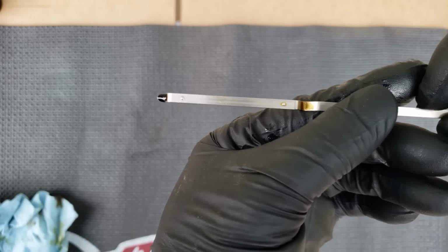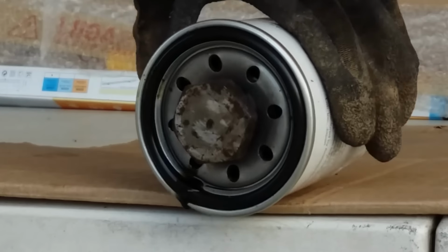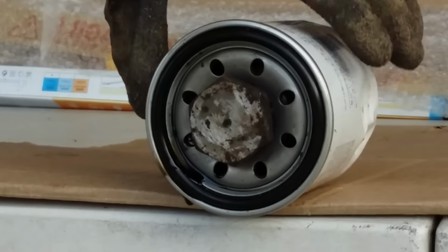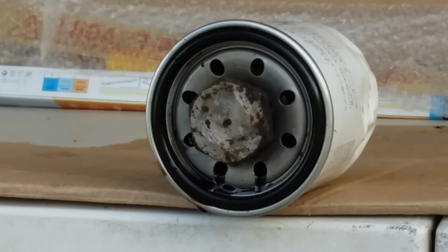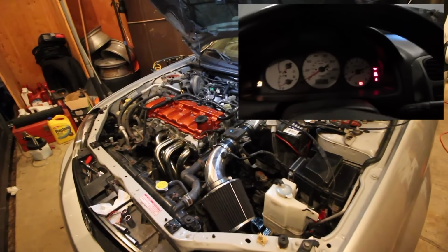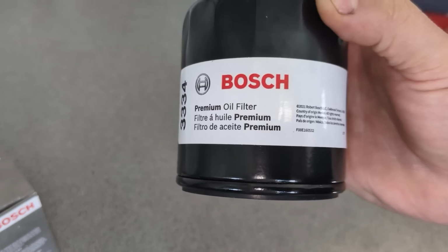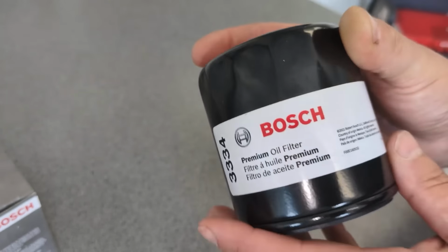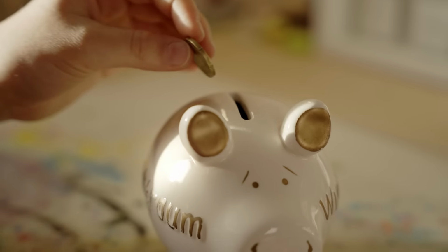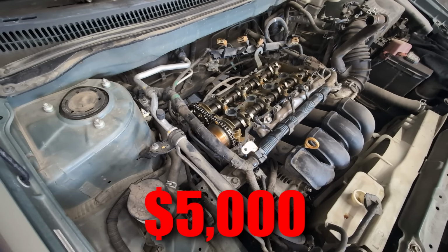The third crucial part of the filter is the anti-drainback valve. This prevents oil from draining out of the filter when the engine is off. When this happens, you'll have too many dry starts, which is a silent engine killer. Save yourself the trouble by getting a good filter like Bosch or Mobil One. You don't want to save $5 and end up spending $5,000 on a new engine.